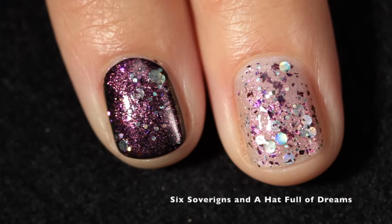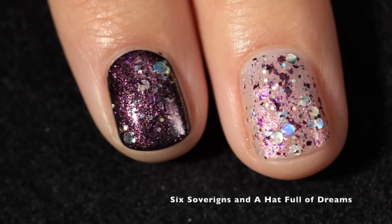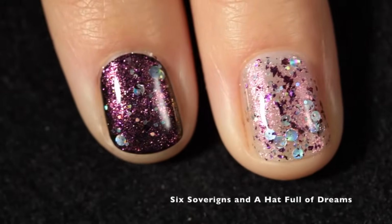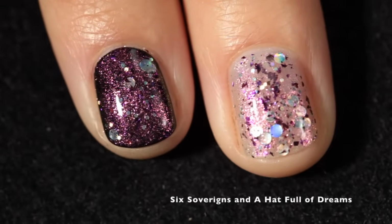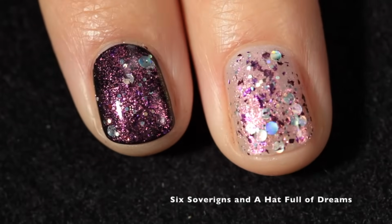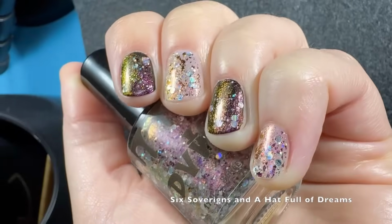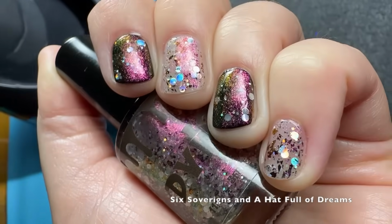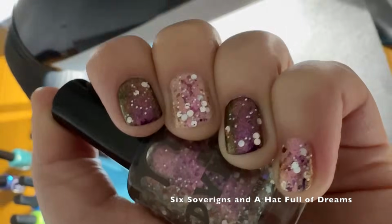So I am applying it over a black coat on my index finger and on my middle finger, building it up on its own. This has an amazing formula, amazing coverage, and it's so sparkly. I absolutely love it. Honestly, this is one of those polishes that looks equally good as a topper or worn on its own. But of course, as a topper, you definitely see those shifts a little bit better over a dark base.